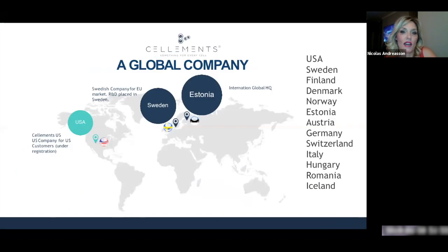Like I mentioned earlier, Cellements is a global company. We ship out of Estonia. We are based in Sweden. That's where all of our research and development is done, and where all of the products are formulated. In addition to being in Sweden and Estonia, obviously we're here in the US. We've been open for not even a year, so there's a ton of opportunity here. We're also open in Finland, Denmark, Norway, Austria, Germany, Switzerland, Italy, Hungary, Romania, and Iceland. I know that we have a few other countries on the docket right now. We've got some girls really making it happen over in Canada right now. There's a ton of opportunity. We're so new into this. You could not be at a better place in time with this opportunity than you are right here, right now.